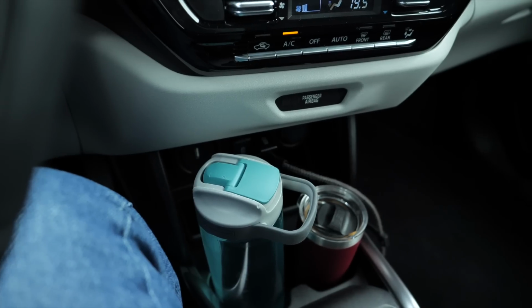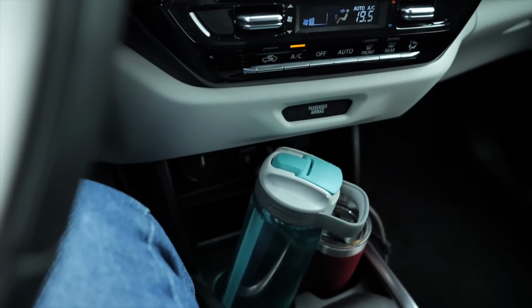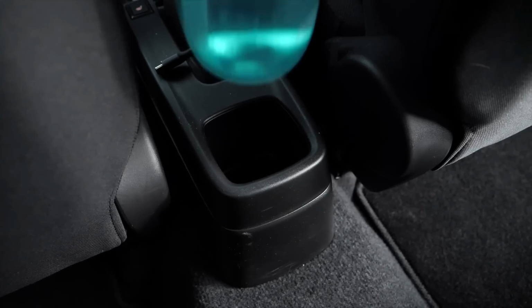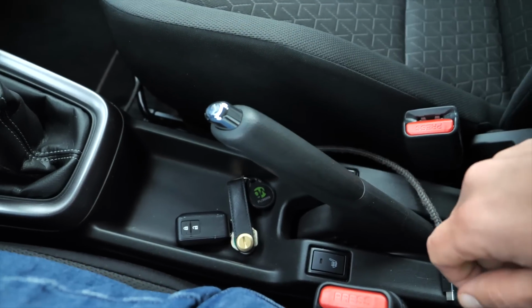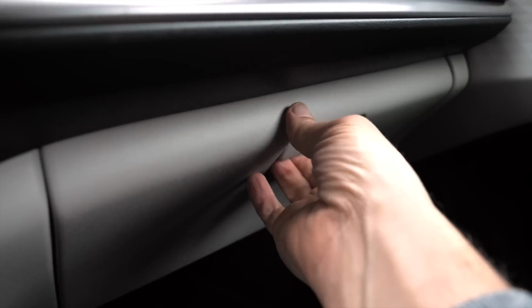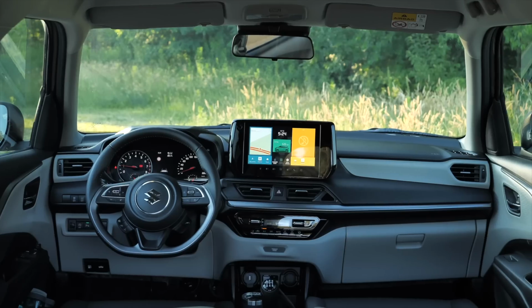Cup holders are at the bottom of the center console, but in a place where I tend to bump my water bottle with my knee. Fortunately, there are also decent-sized door pockets, or I can use the cup holder between the seats as long as the rear passenger is not using it. There is a traditional handbrake and next to it buttons for the heated seats. There is no armrest, but the glove box is good size, especially for such a small car.